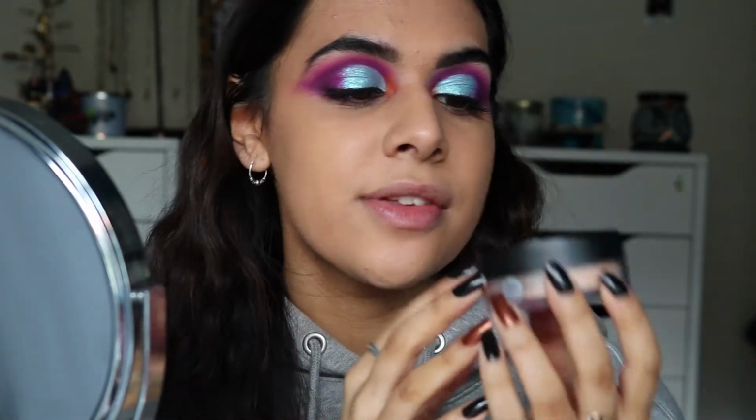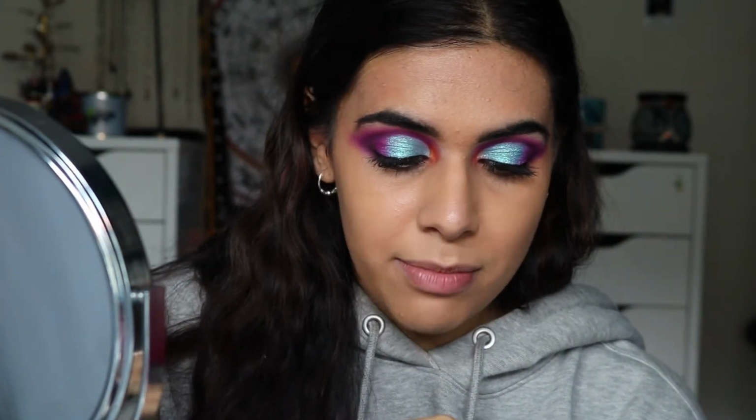Okay, to set all that, I'm going to use the Halo Glow setting powder from e.l.f. I love this. I really, really like it. I've been using it since I tested it the other day.